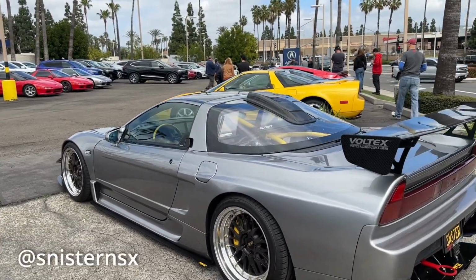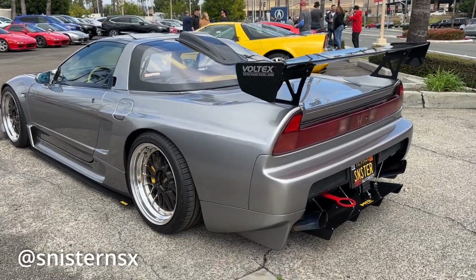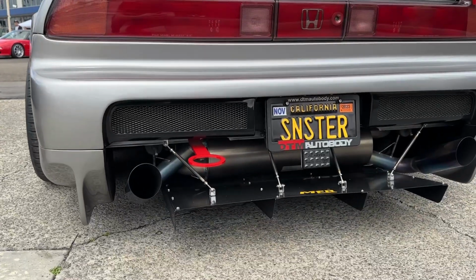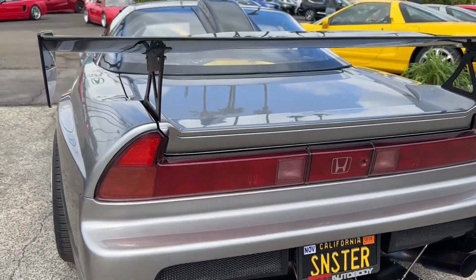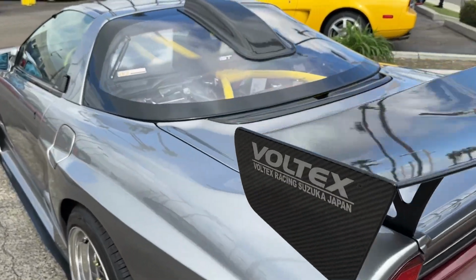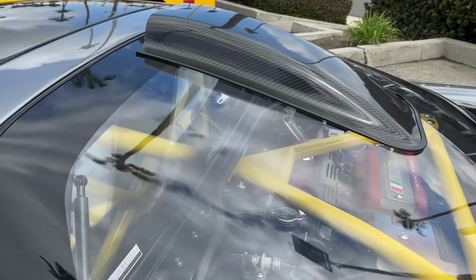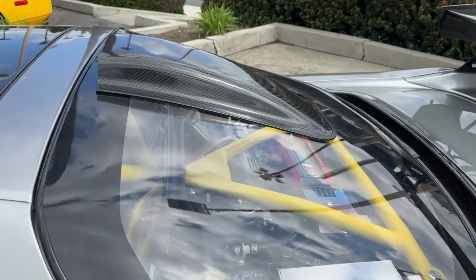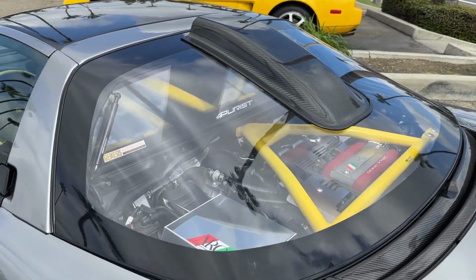All right, this is Anthony's Sinister. I'm sure everyone knows about this car. Take a quick look around. Haven't filmed in a while. Got the ARC exhaust, a nice diffuser, big Voltex wing, nice hatch. I think I probably mentioned this before, but this is the clearest Lexan hatch I've ever seen. You must take really good care of it.